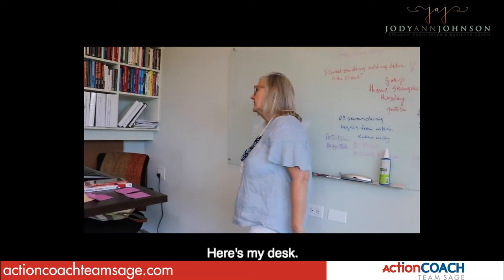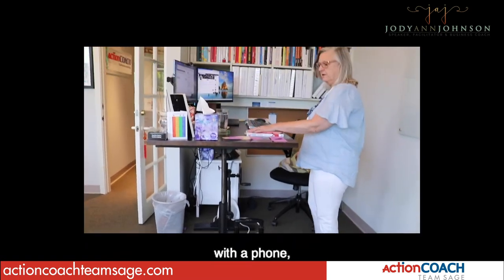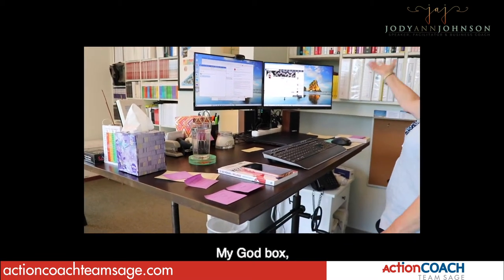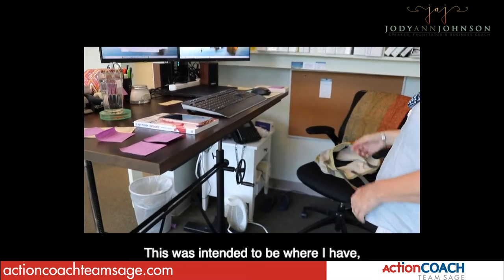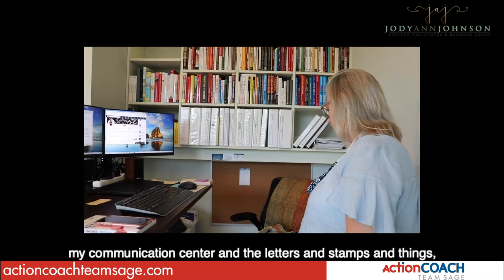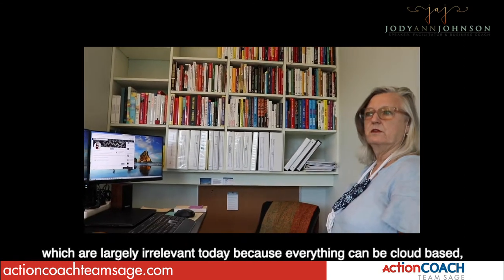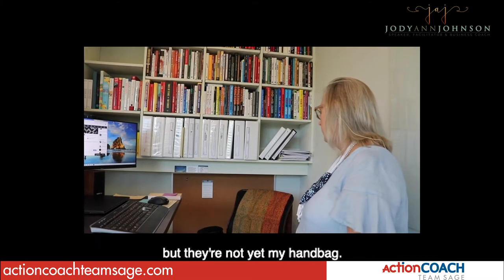Here's my desk. My desk still, with my phone, a book, some notes, an inspiring little picture here, my God box, my computer with two screens, stuff over here in the corner. This was intended to be where I had my communication center and the letters and stamps and things, books, client notebooks, which are largely irrelevant today because everything can be cloud-based, but they're not yet.